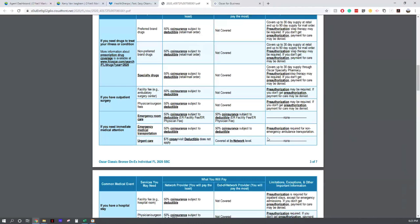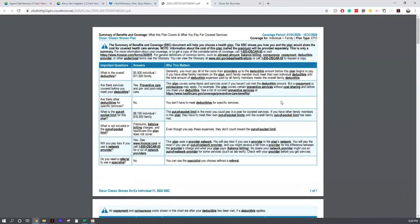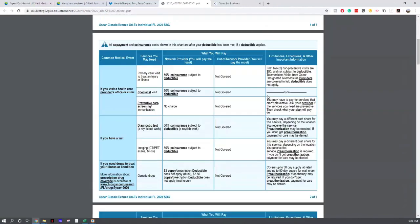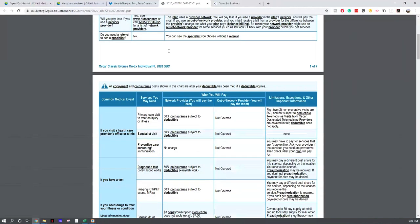Some of the other carriers have certain plans that do things similar to this, or have co-insurance down here. A lot of times it's subject to the deductible. But Oscar has this on every plan: urgent care is covered at the same rate as in-network level. So I really, really like that. So let's take a look at this plan. This is just their classic bronze, right? Classic bronze plan.